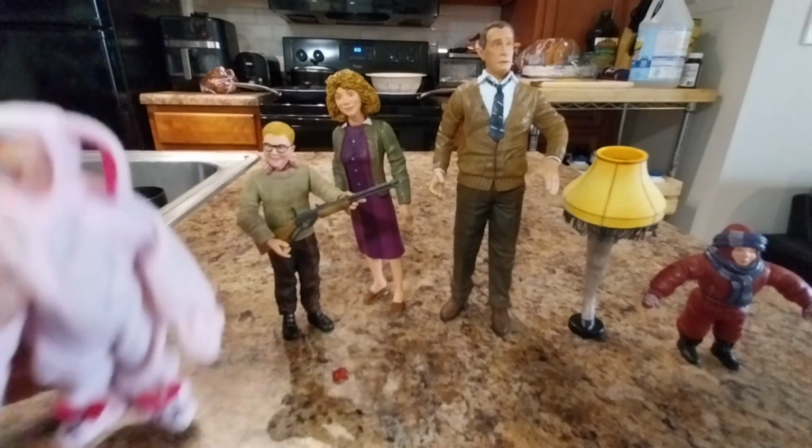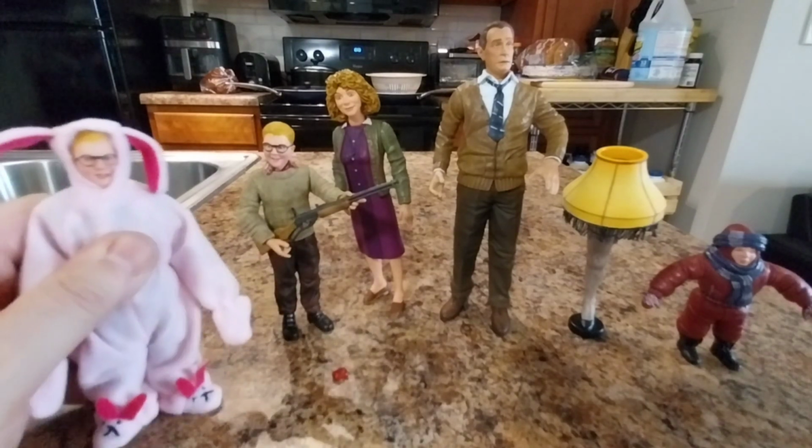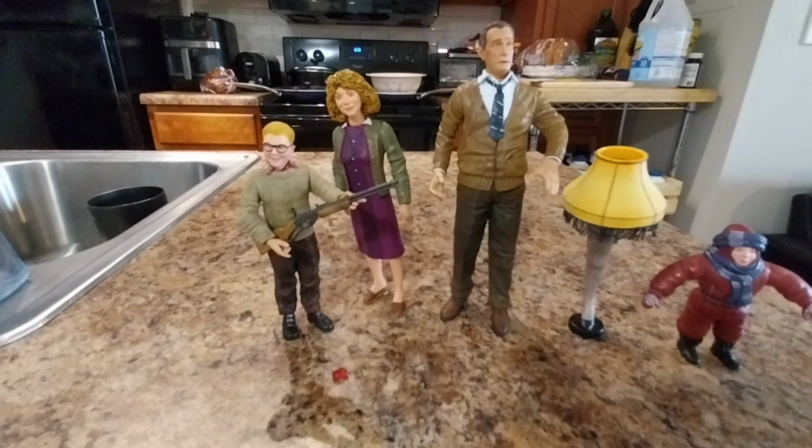Whoop, there goes Ralphie again. He really wants out of that costume. It's so ridiculous.